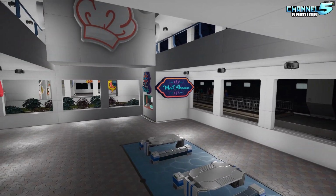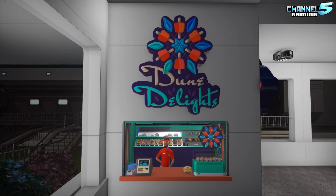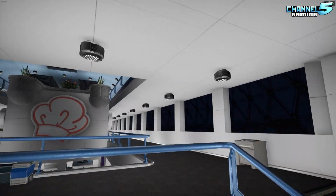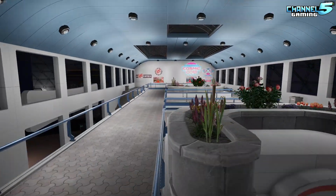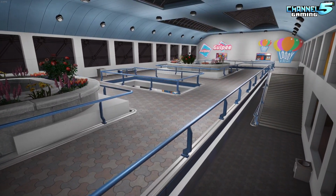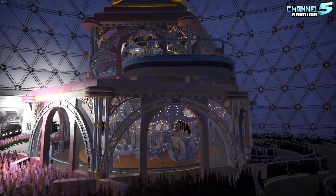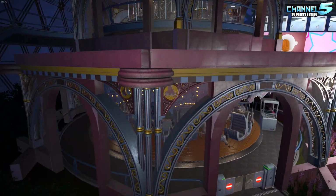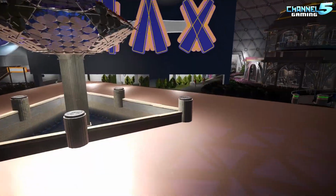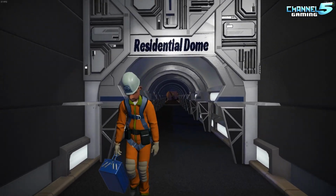Let's see how the food is in Saturn, or Saturn's moon. Get your Dune Delights and some ribs. This is quite nicely decorated. Could use some benches. Well, there you go. A theme park on Saturn's moon. There's another moon. Which one of the 7 moons is that? Residential dome.